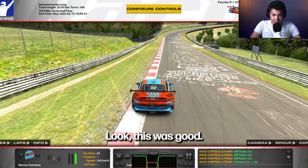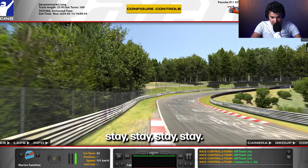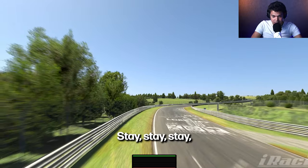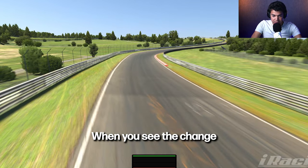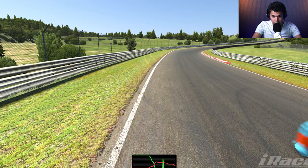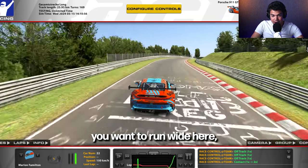Look, this was good. And then you move back to the right and out of the curb. You have to stay. And then you turn in at this triangle here. Big one. You want to stay. Boom. When you see the change of color here, and then finally the curve there, that's your turning point. So look at where you are here. This one is great. Track usage is great. Then you apex. You want to run wide here.